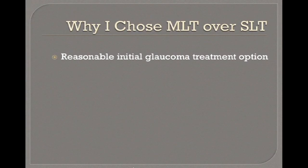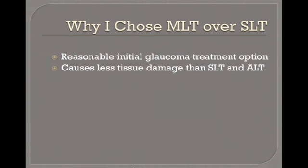I will tell you that the MLT, that is with the 532 nanometer wavelength, is significantly better than the 810 nanometer wavelength that I had used previously. I've just found that it's much more effective that way, and keep that in mind, because I think in the past people have maybe been a little skeptical of MLT. I do think the 532 wavelength is going to show to be advantageous.